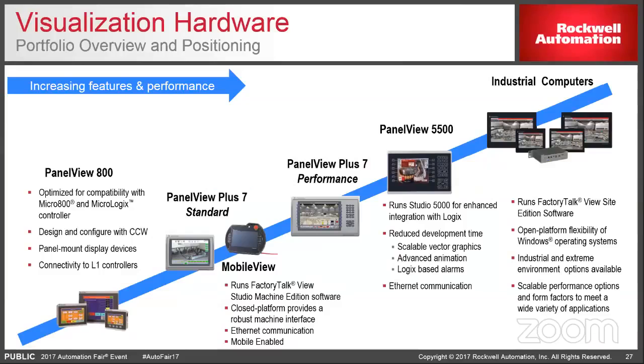The PanelView Plus 7 is new hardware based on the same platform as our PanelView 5500. So it's a very similar piece of hardware, but designed to work with FactoryTalk View. So this is a FactoryTalk View product. PanelView 5500 works with the Studio 5000 View Designer. So a little difference there.